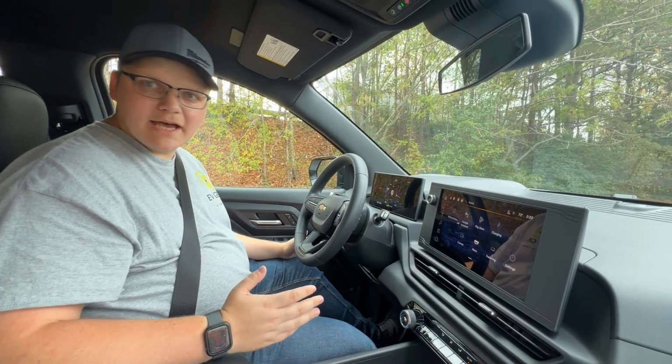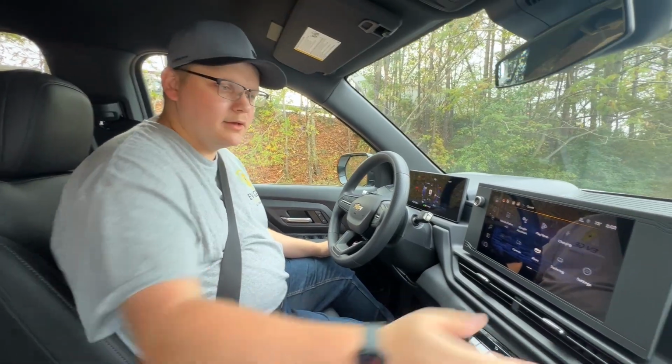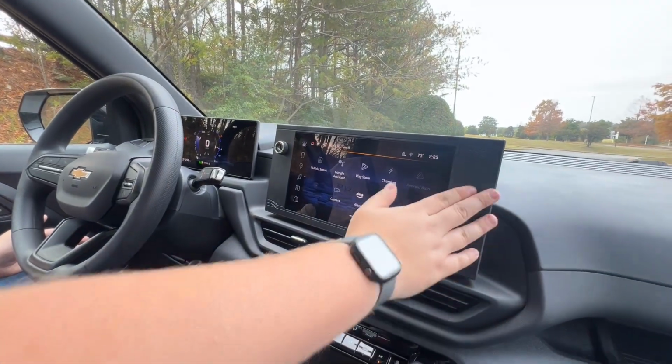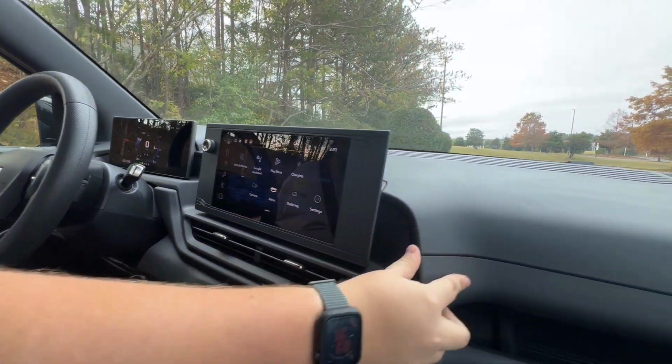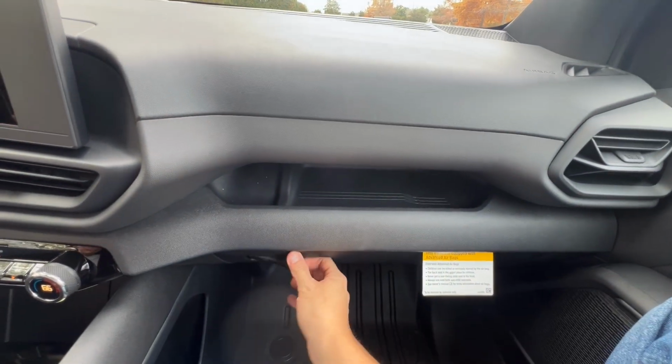All right, so we're inside the work truck, and just a couple of things right off the bat let you know it's a work truck. You've got this smaller radio, although this is still a decent size to me. This is kind of that cheaper black plastic, but it's a work truck. Same thing here, a cheaper, harder-wearing material. It's a work truck.